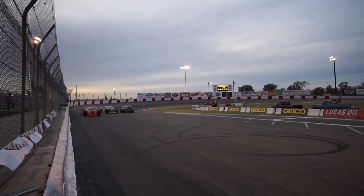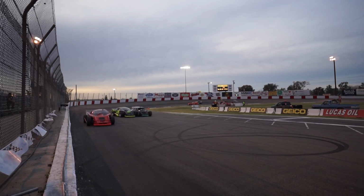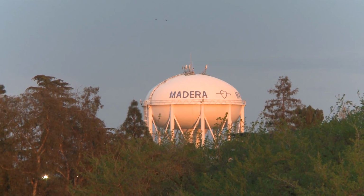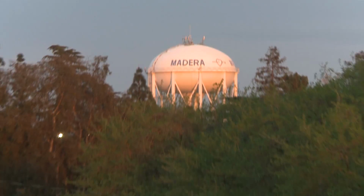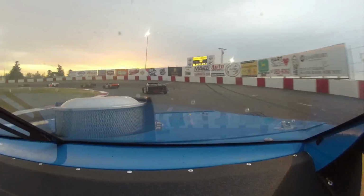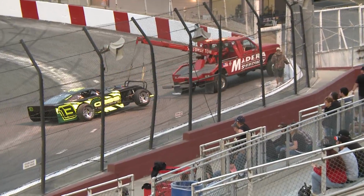Here's another angle. Oh, here we go. Right out of turn 4. Unfortunately, Ryan got loose coming out of 4 and actually just drove into the 46 and Mason. Great work by our camera guys. Looks like our staff's getting the place cleaned up and lined up again. That's taking a little extra time.